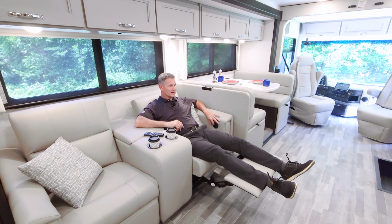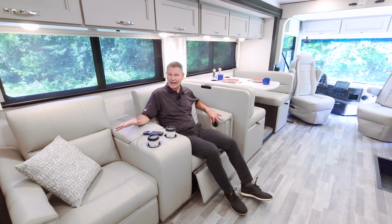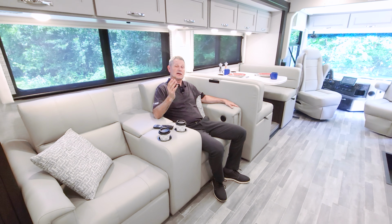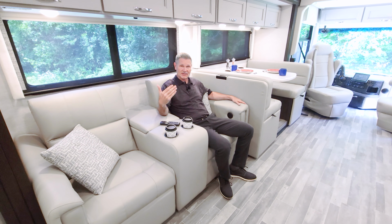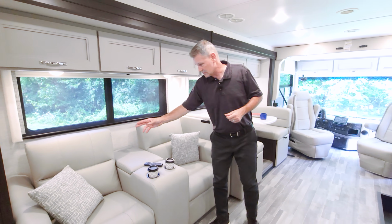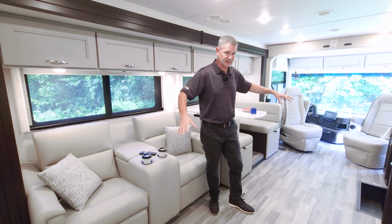Now, one thing to talk about here is, as awesome as these seats are, and there are seat belts here for the ride, you may need additional sleeping, or you may need another place for another passenger to sit. So in this configuration right here, we have seat belts, 1, 2, 3, 4, 5, 6, 7 seat belts in this configuration.